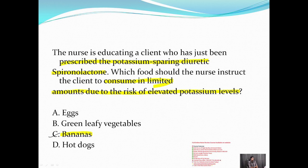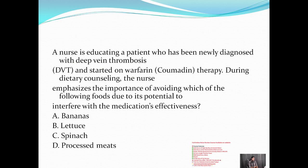A nurse is educating a patient who has been newly diagnosed with deep vein thrombosis, DVT, and started on warfarin Coumadin therapy. During dietary counseling, the nurse emphasizes the importance of avoiding which of the following foods due to its potential to interfere with the medication's effectiveness. A. Bananas. B. Lettuce. C. Spinach. D. Processed meats. Correct answer: C. Spinach.